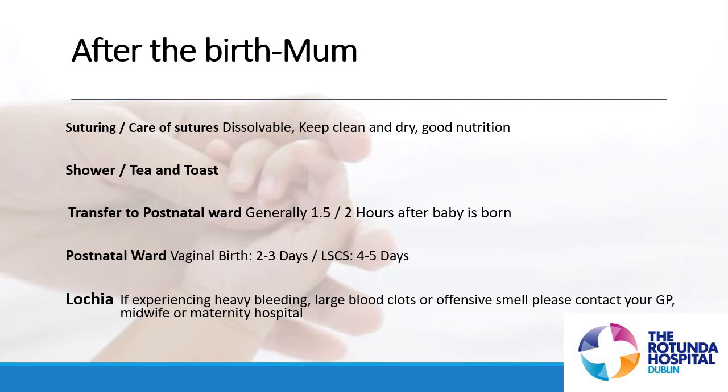Lochia is the name that we give to postnatal bleeding, which it is absolutely normal to experience for up to 6 weeks. With this postnatal bleeding, things that we wouldn't consider completely normal would be very heavy bleeding, passing large blood clots, so anything bigger than a €2 coin, or noticing any offensive smell from the postnatal bleeding. So if you were to notice any of those 3 things, just let your GP or your community midwife or your maternity hospital know.